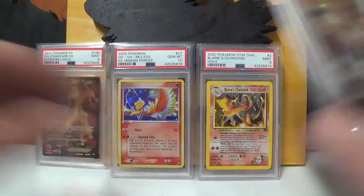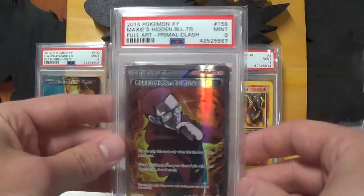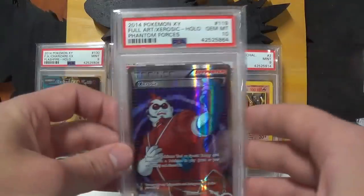Got a 9 on the Brock's Grit, 10 on the Missy's Determination, 9 on Maxie's Hidden Ball Trick, 10 on Jurassic.